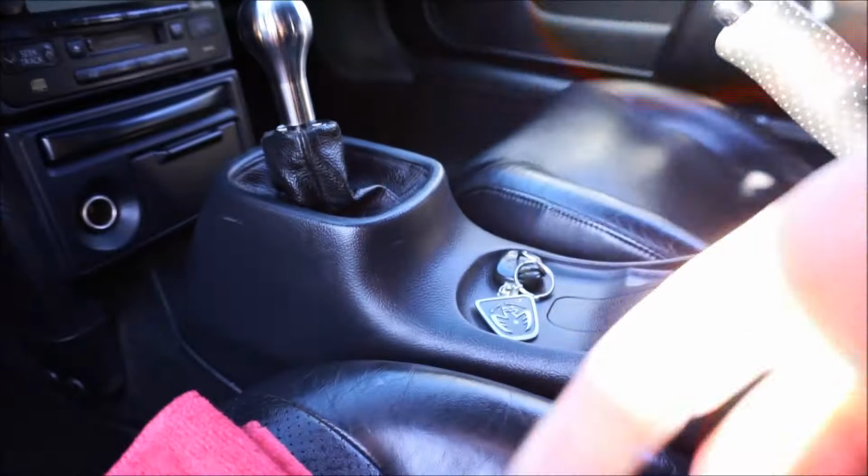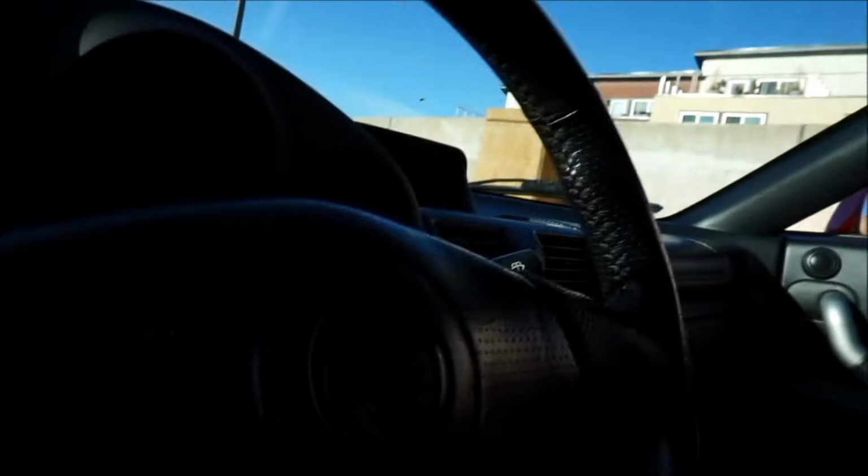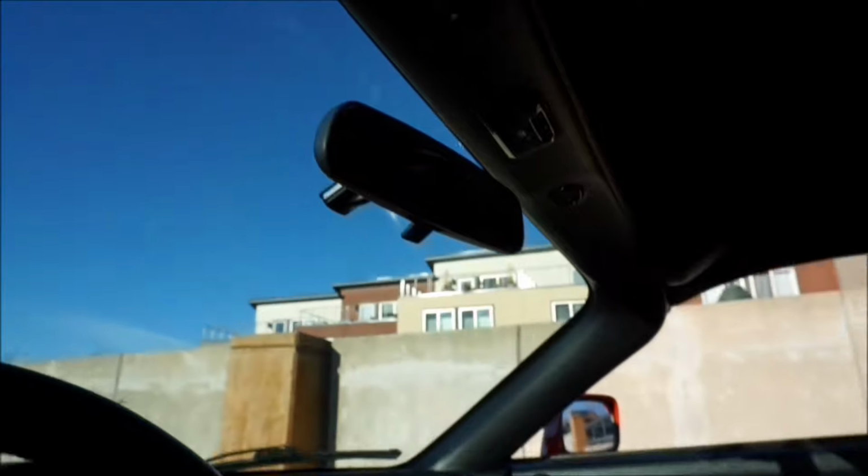Again, the Midship Garage badge. I like that. I think it's kind of cool that I have all those because people always wonder what kind of car this is, and you can just say it's a midship runabout. You can tell people that, or you can tell them it's a Toyota, whatever. But I think those look cool.